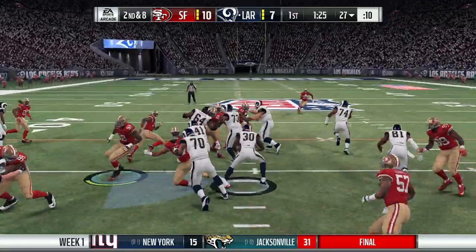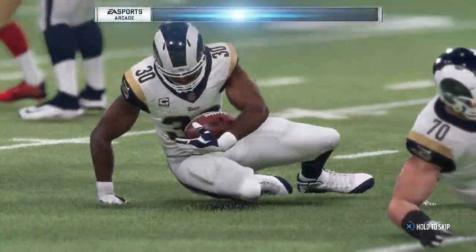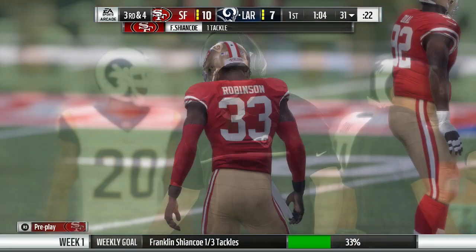Now on second down, this is Gurley. And he powers his way up past the 30. 4 yards on the pickup there, as it'll leave him with a third and about 4 more for a first.